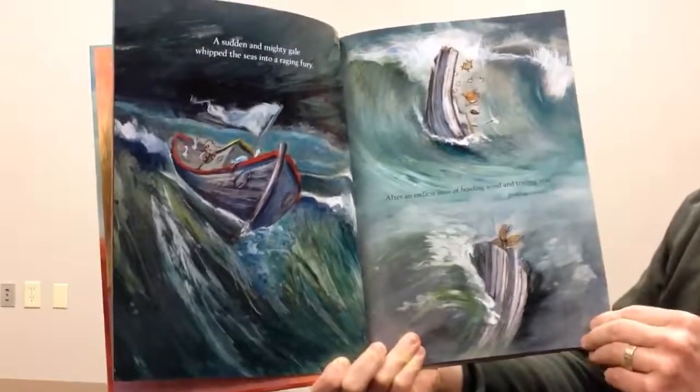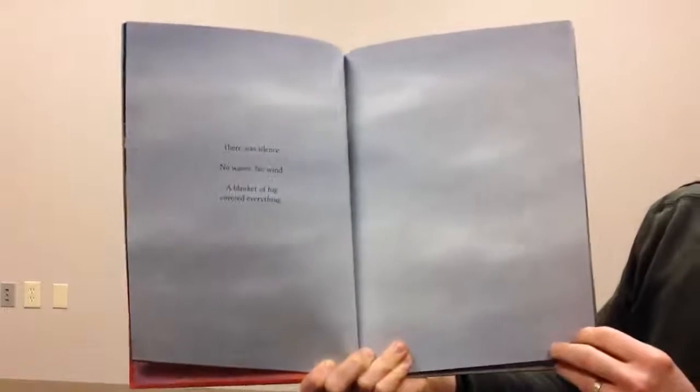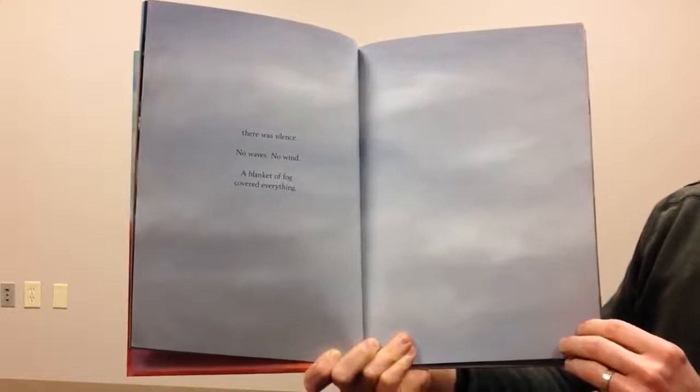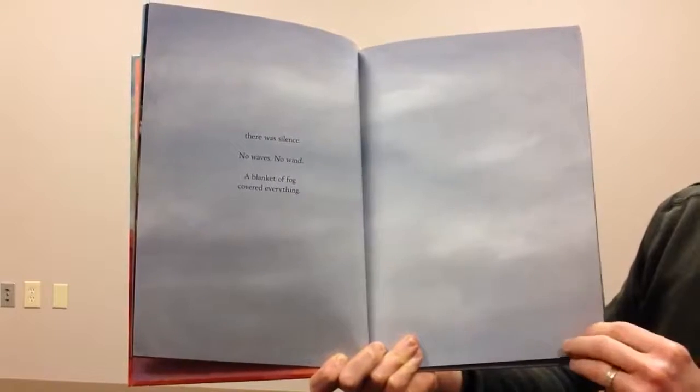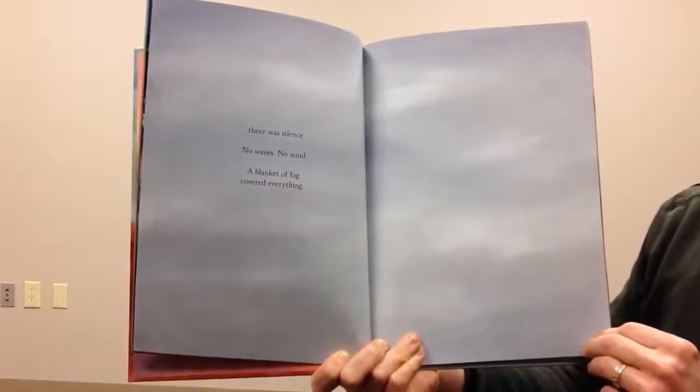After an endless hour of howling wind and tossing seas, there was silence. No waves, no wind. A blanket of fog covered everything.